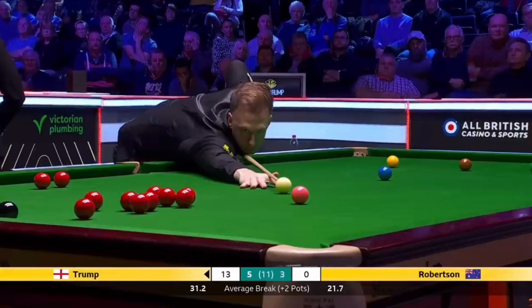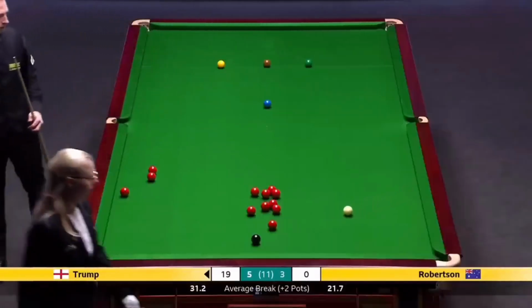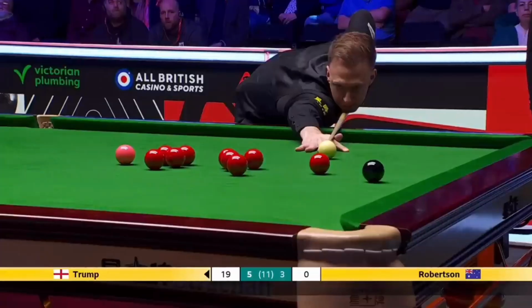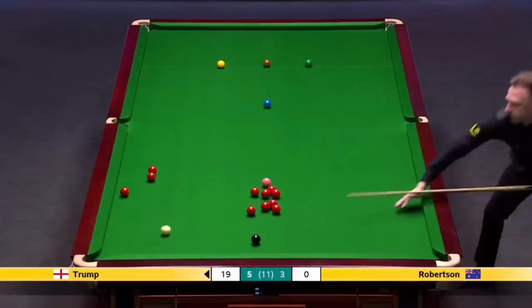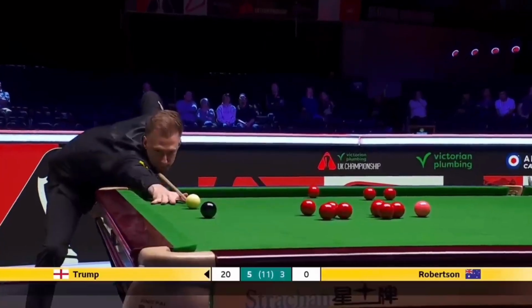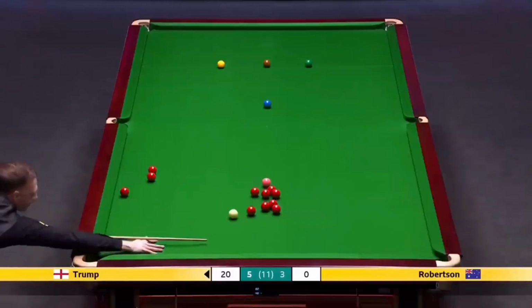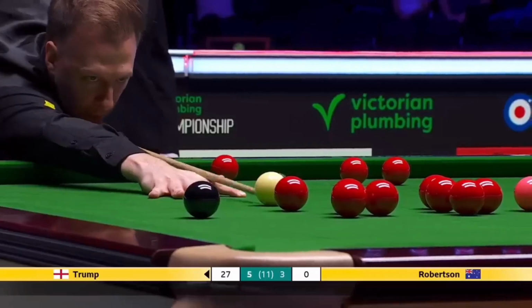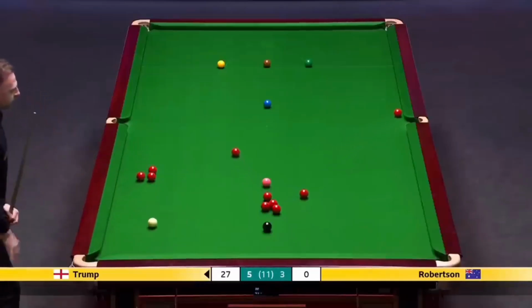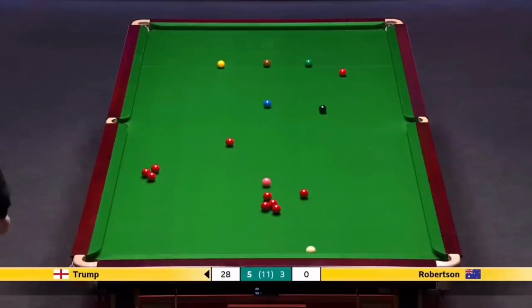Win the match at this point. No, he's okay. No problem coming off the cushion. 12. So I say, once he gets his black back. Even more impressive. 20. But that's gone wrong. Judd Trump 20.